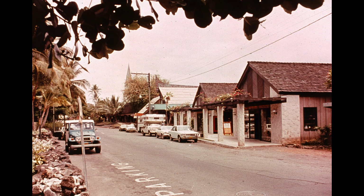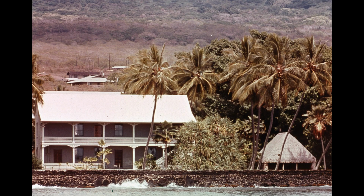Here we have another street scene in that small town, Kailua. You also see the church steeple. Now this is some sort of palace. Some queen was supposed to live in it, but I think the islands became territory before she was able to start her reign of the islands.